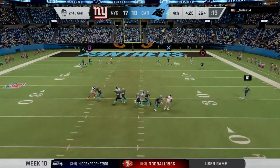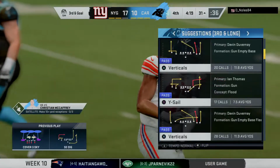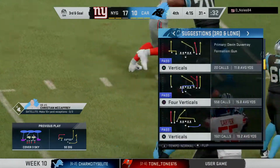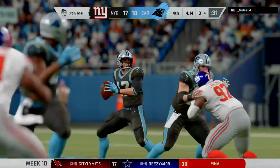Prescott. And the pressure gets to him again. Dexter Lawrence able to record his 5th sack of the season. Second goal, last thing you need to do is get pushed backwards to take a sack. But he couldn't find anywhere to go with the football. Had to eat it and ended up on the ground.